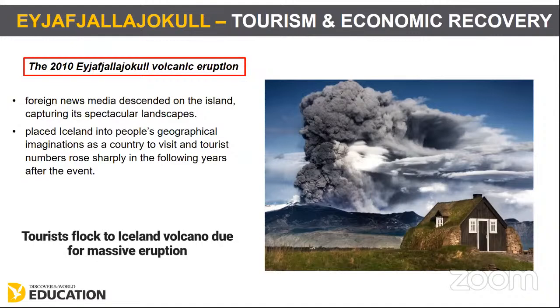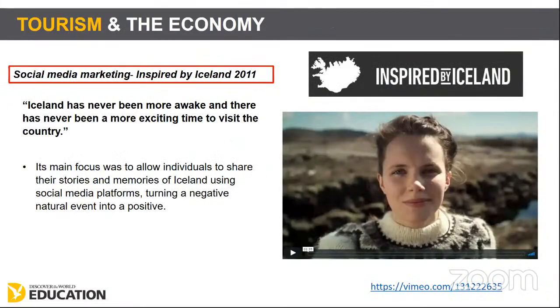After then, tourist numbers started to rise quite significantly. Journalists started going to the island, holiday companies increased their portfolio to include the area, and it became very, very Instagrammable. And we know that the rise in social media can have a huge impact on anything. The Icelandic Tourist Board took complete advantage of the situation, and they launched a very successful marketing campaign, which is called Inspired by Iceland. And their tagline was, Iceland has never been more awake, and there has never been a more exciting time to visit the country.